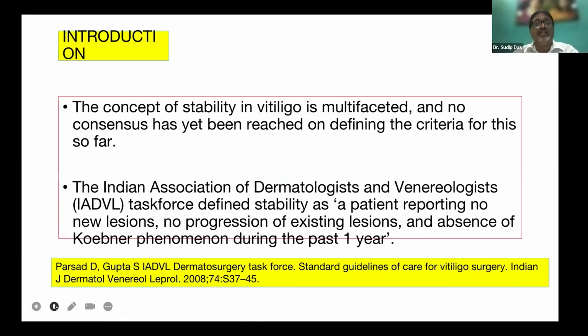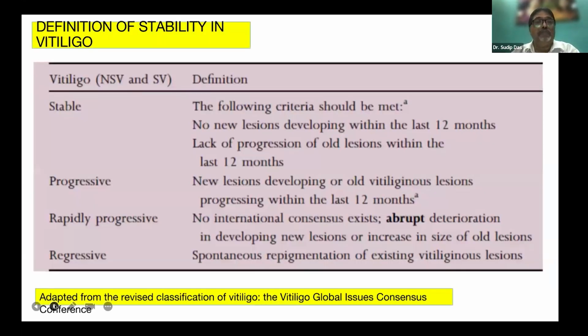Now, the concept of stability in vitiligo is multifaceted and no consensus has been reached. The IADVL task force defined stability as a patient reporting no new lesions, no progression of the existing lesions, and absence of Koebner phenomenon for the last 1 year. So that was as per the guidelines. Now, these actually keep on changing. For stable vitiligo, the following criteria should be met.